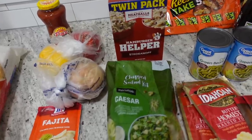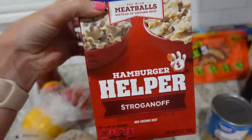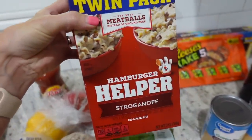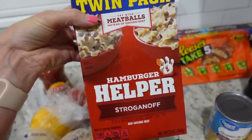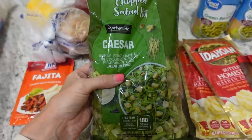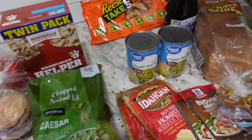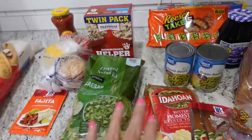Moving on to Wednesday, we've got some good old hamburger helper beef stroganoff. My kids love this stuff. I got the twin pack because we're planning on doing this for Wednesday night and Thursday night, so we'll have leftovers on Thursday. But I got this, and then I also got a Caesar salad kit to go with it. And of course, we'll use some ground beef with this meal as well. All right, and then Friday, we're having pizza, so we're not going to do anything for Friday night.